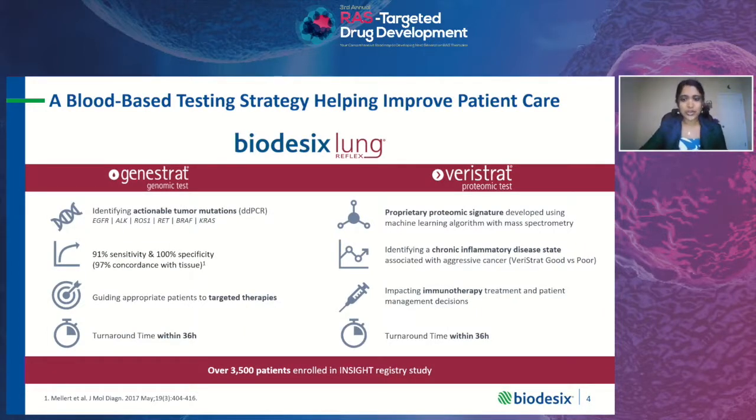Okay. So this is really the main assay that I'm going to be discussing today. This is a blood-based testing strategy, and it's called Biodesix Lung Reflex. And this is a blood test that has 2 different components to it. So you can see on the left-hand side here, there's a test called GeneStrat, and this is a genomic test. And the goal of this test is to identify actionable mutations in the blood. And this is using a technique called ddPCR or droplet digital PCR. And really, the goal here is to find targeted therapies based on actionable tumor mutations.